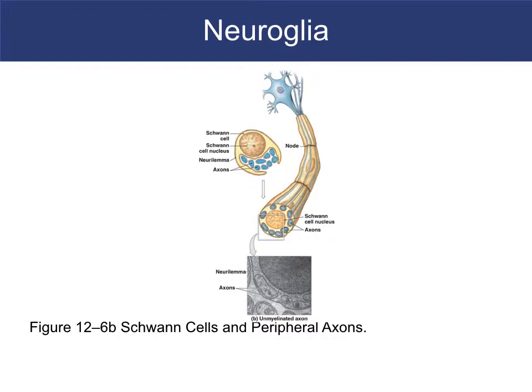Here's a close-up of what that looks like. You'll see this in the lab, by the way. You should look at them under the microscope. Here's a bunch of axons, these little blue structures. And notice there's a Schwann cell, and the Schwann cell is making myelin. It's this yellow stuff that completely surrounds those nerve cells. So one of the things the Schwann cells do is make this myelin, but in the process they also make these little tubes that allow the nerve cell to grow through them.